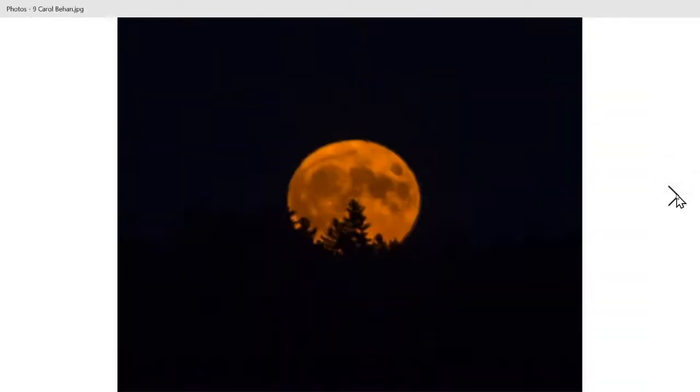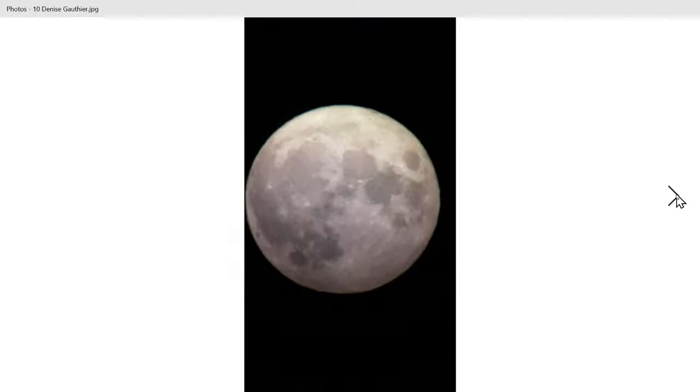Carol Bean sent this one in, Harvest Moon Rising Over St. Stephen. Nice capture. Nice to always have some trees or something in the shot along with it. But nice thing, too, is where it's so low on the horizon, it's got that orange color to it, eh? Yeah. Gotta love the moon. You do. Denise sent this one in from Belle Dune, October the 1st, Harvest Moon as well. Nice. Great shot.